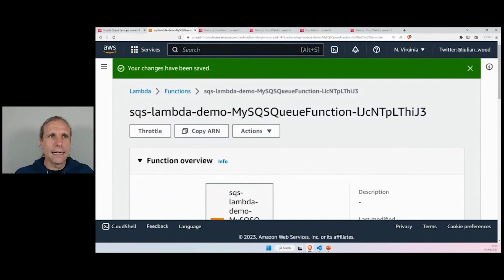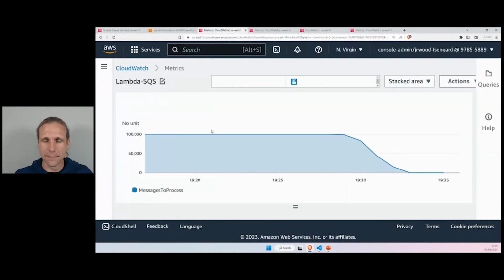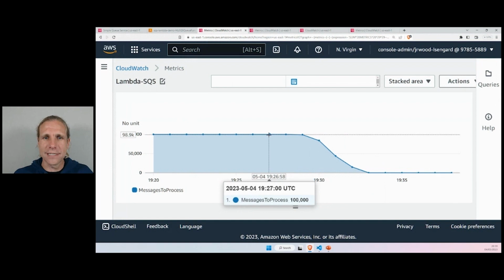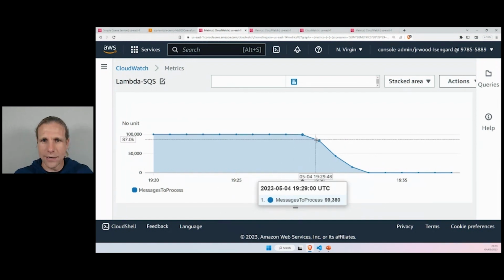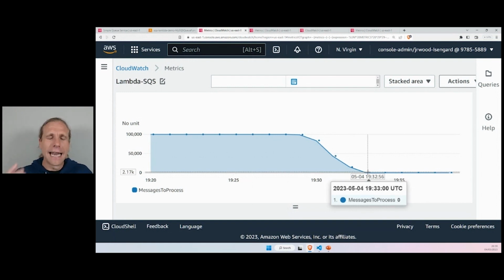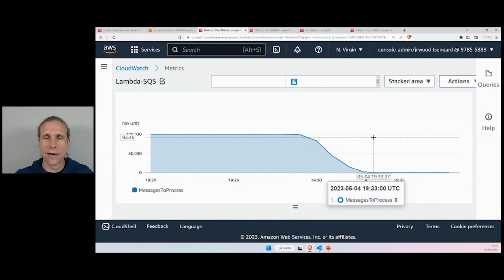So if I then head off onto my console, I have some metrics over here. The Lambda function has been processing all this time. And here you can see I had 100,000 messages in my queue, and let's see, 1, 2, 3, 4, say 5 minutes later, I have no messages in my queue. So Lambda has automatically, just by turning it on, gone and drained this SQS queue of 100,000 messages, with each message taking 100 milliseconds to run.